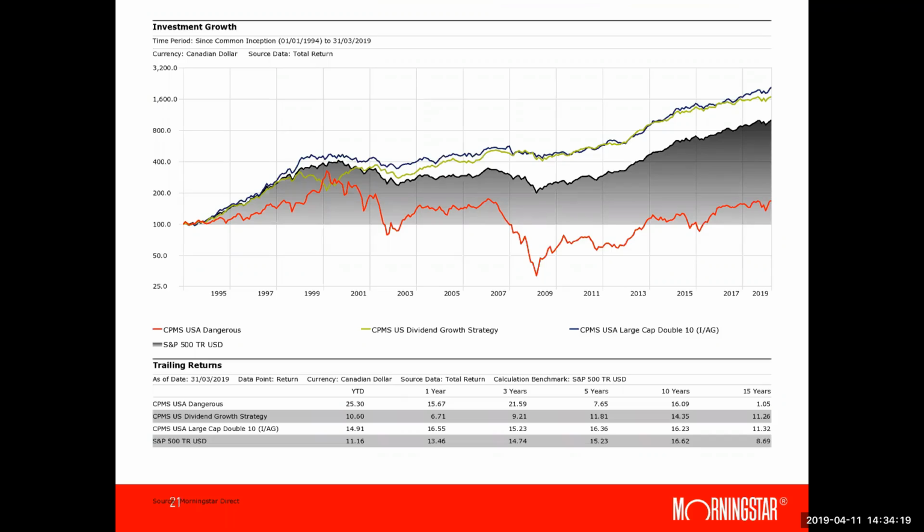So again, dangerous is designed to underperform the market, and over the longest time, it certainly has. We're looking for companies that are shrinking earnings relative to the sector, over-leveraged, that analysts don't like. So basically anything that, as a conservative investor, you wouldn't really want to touch. So over the longest term, we have certainly underperformed the market, and we hope that that continues to do so.